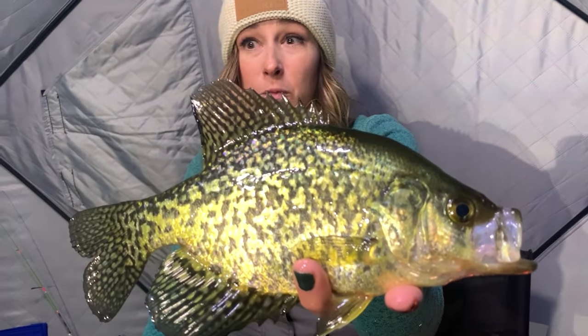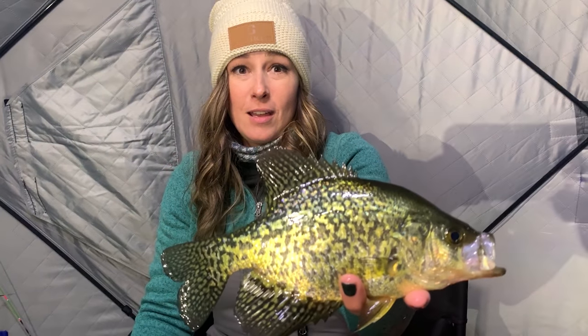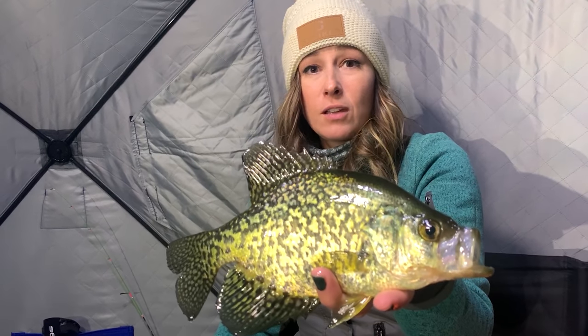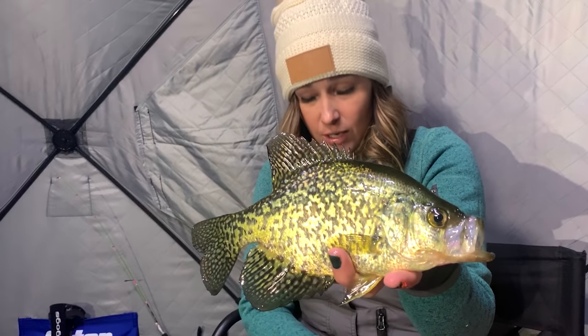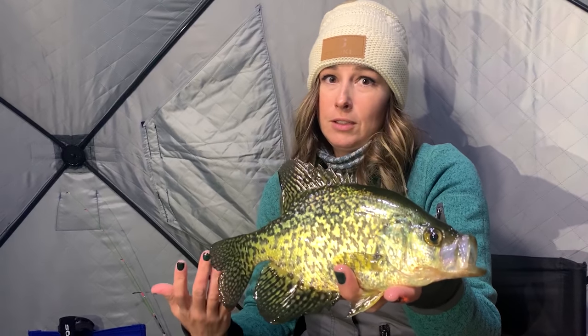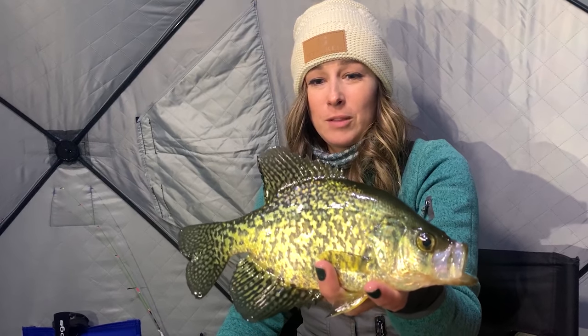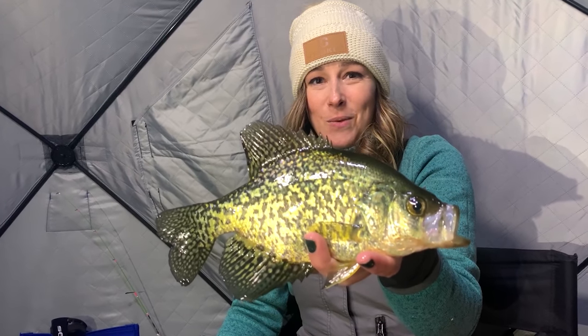Yes, we've caught some beautiful crappies, but they are just lethargic as all get out, and it can be as frustrating as can be, especially if you're a new angler or even someone who fishes a lot. When they act like that, it can be very, very frustrating, but that's why it's so rewarding when they finally hit. Nice one. Thank you. You worked for that one. Yes, I did. I put in a lot of time for that fish.